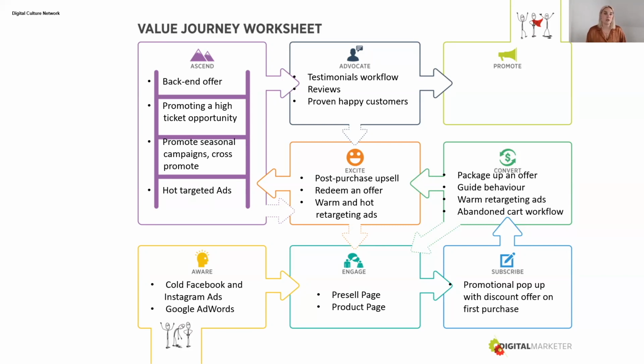Advocacy, so the advocate stage, testimonial workflows are really big. What I mean by that is reviews, thanks to Amazon and the like. Reviews are actually as important as getting the product description copy right. So adding reviews onto your website is a really great tool to have. Also, it keeps that connection up post-sale, which is really important. You don't want customers coming through and then you send them an email later down the line when you've got something to sell. You want to keep them engaged, keep them part of the journey. And these are going to be proven happy customers, hopefully, so you want to see that positive energy, if they love a product, to leave a review on that.